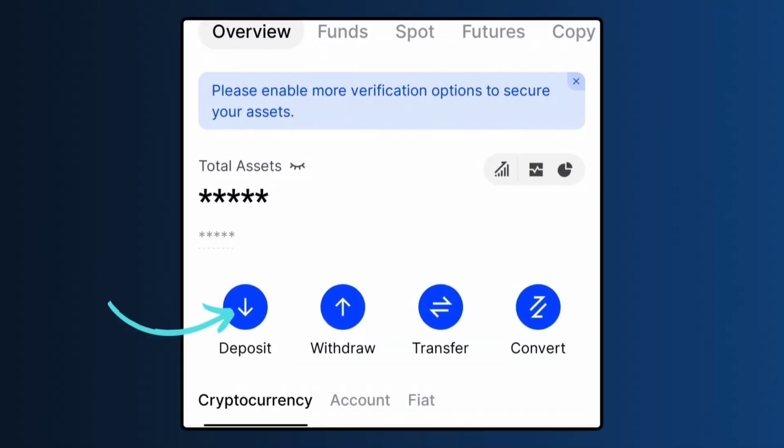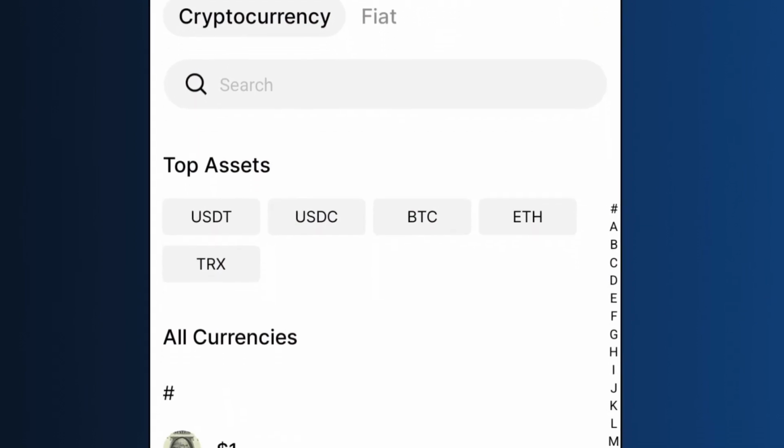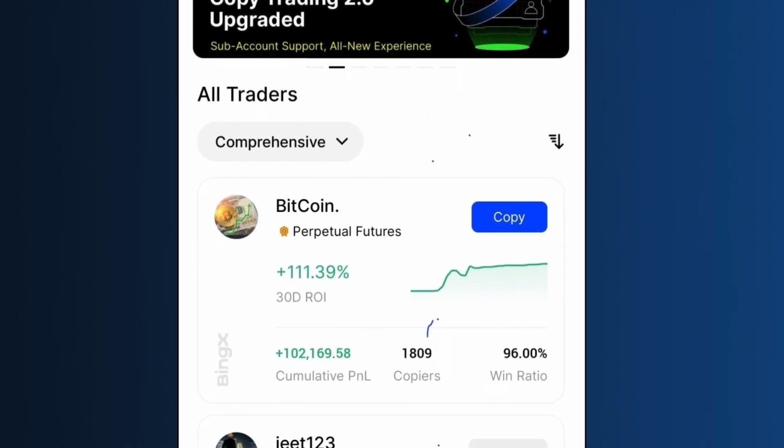After that, go to the Deposit tab to add funds. You can deposit crypto or use third-party payment options like bank cards or mobile money, depending on your country. Once your balance is in, you're ready to start copying top traders immediately.